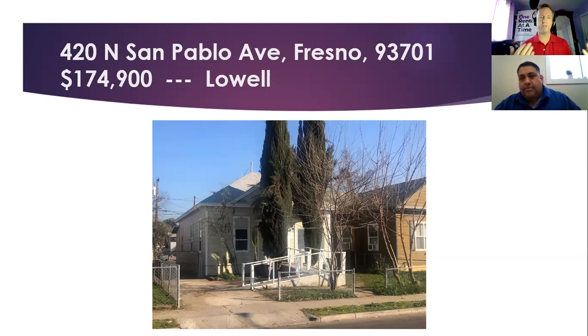But just to give you a feel for the history, this property back in 2003 and 2004, when I started, was probably sub 60 grand. Oh, easy. So it has seen a bunch. And even if you go back to 2014, before this recent run up, this house might have been 90 grand.